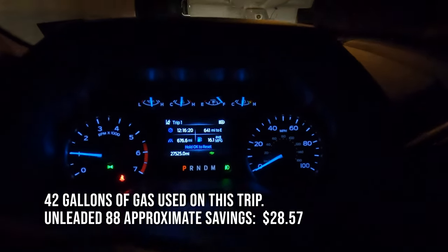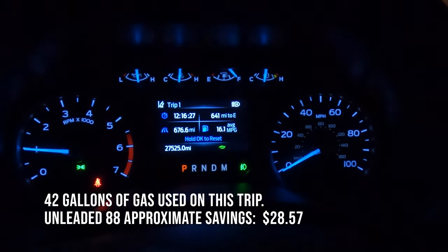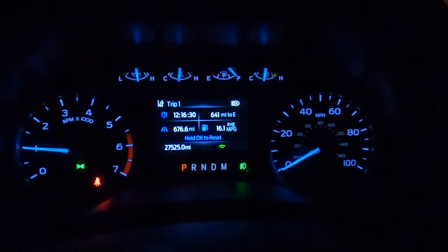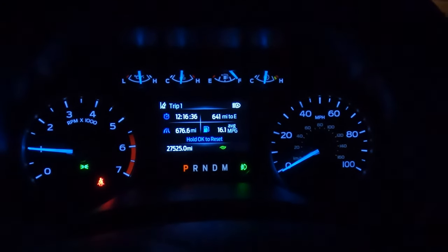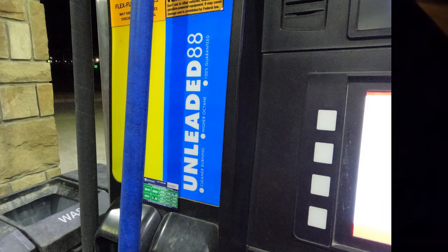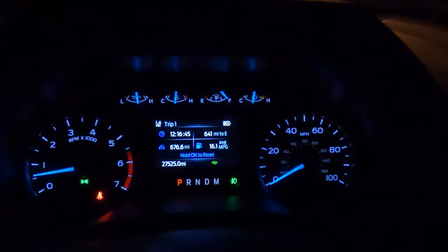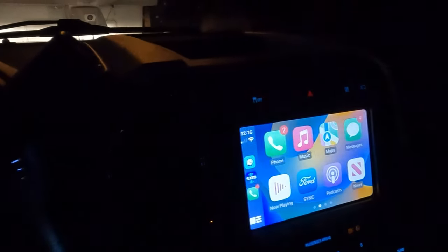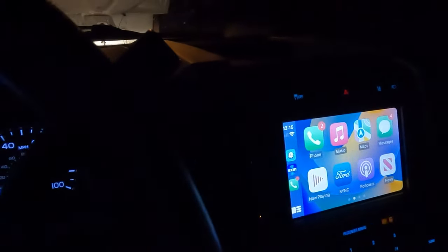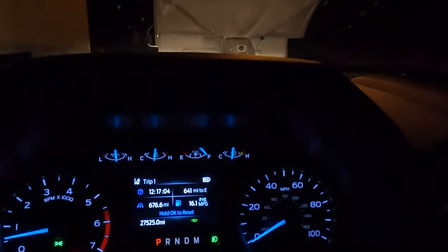Here, I forgot to take a final look. So, final drive time, 12 hours 16 minutes, 676 miles, 16.1 miles per gallon average on that unleaded 88. And if you're not sure what that is, about 15% ethanol content and 88 octane. And the time of day, 12:15 a.m.